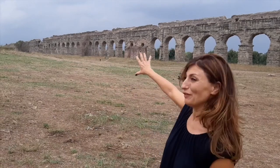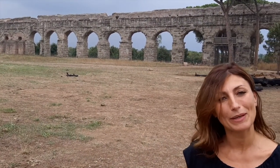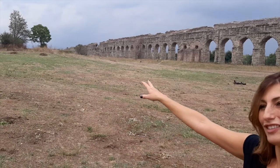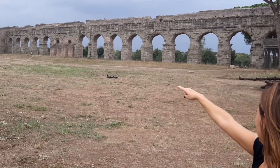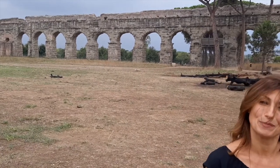Maybe someone of you recognizes this beautiful view in the movie La Grande Bellezza, The Great Beauty. If I'm not wrong, it won an Oscar for foreign language. Anyway, there are the two main characters walking in the shade of these wonderful aqueducts, in this way, like we're doing now. Let's go and see the rest of the park.